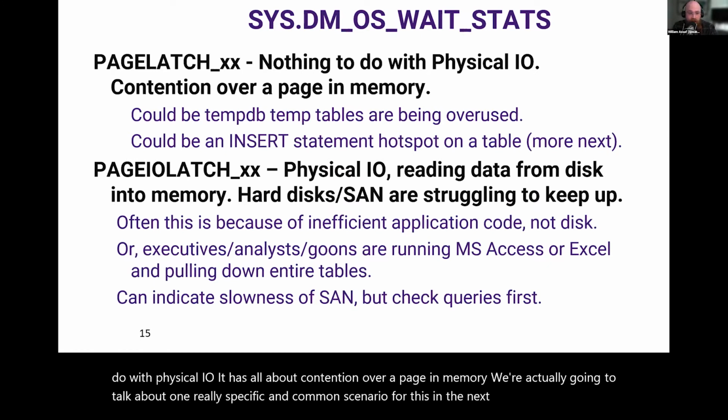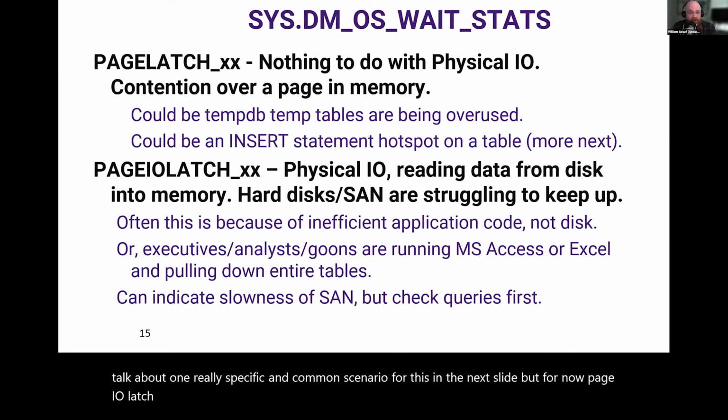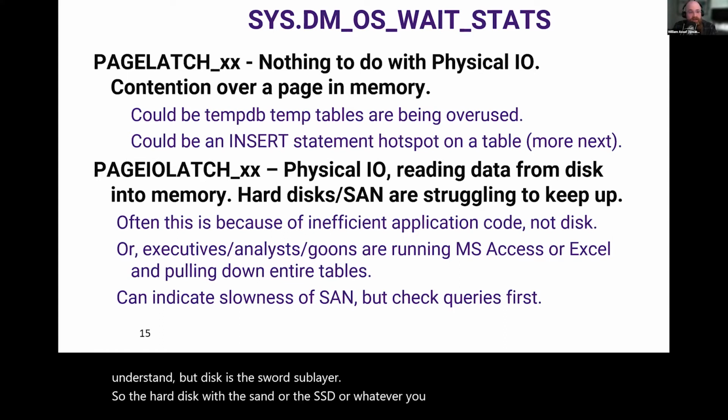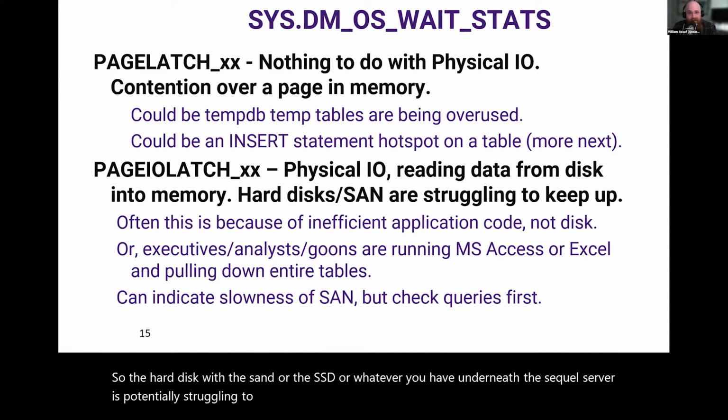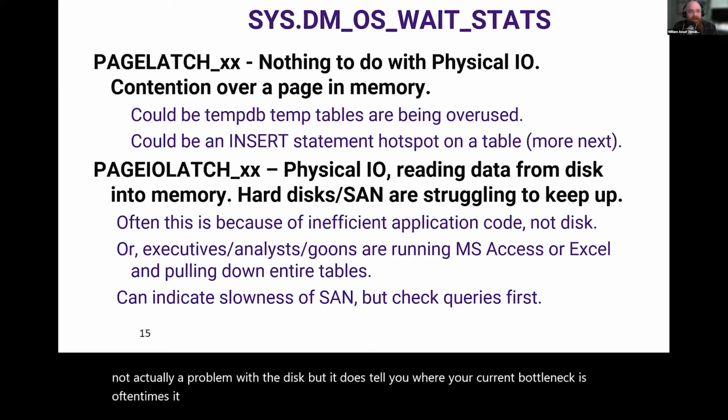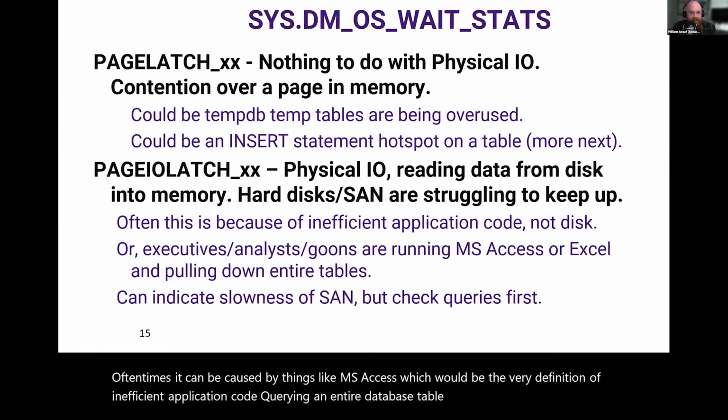But for now, PAGEIOLATCH has all to do with physical IO, reading data from a disk or an SSD. I understand, but disk is the storage subsystem. So the hard disk or the SAN or the SSD or whatever you have underneath the SQL Server is potentially struggling to keep up. Again, often this is because of inefficient application code, not actually a problem with the disk, but it does tell you where your current bottleneck is. Oftentimes, it can be caused by things like MS Access, which would be the very definition of inefficient application code, querying an entire database table via a linked table or something like that.